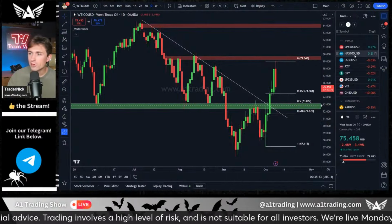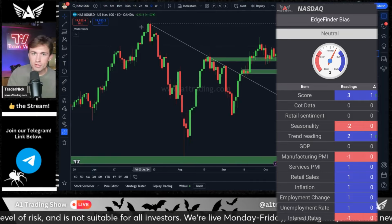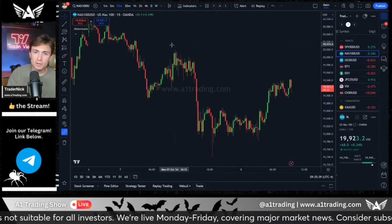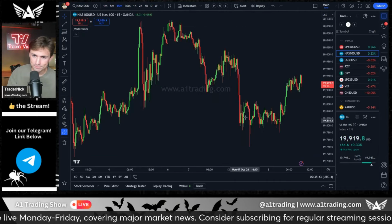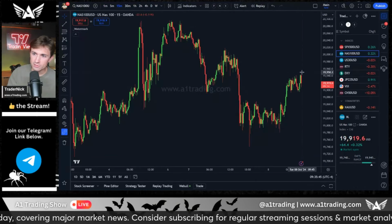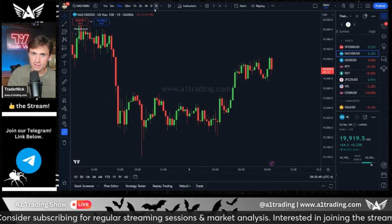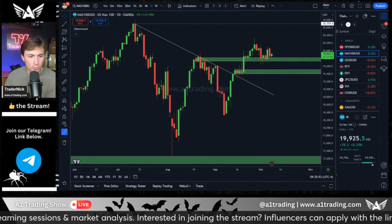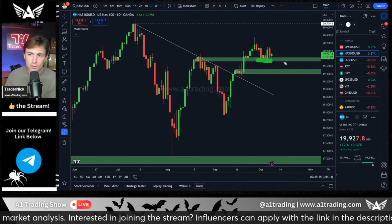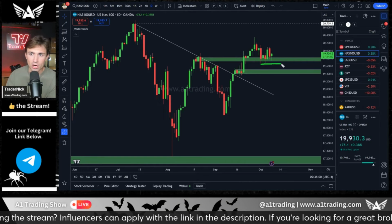Oil's pulling back here. You've got NASDAQ also up 0.3% here this morning, just recovering a little bit of that lost ground yesterday. We had a big sell-off yesterday, bouncing back a little bit this morning. We'll see if that can persist, if buyers can stay strong in this area. The NASDAQ is still sitting at a level of support. The question is, can it really get some legs to get off that support?